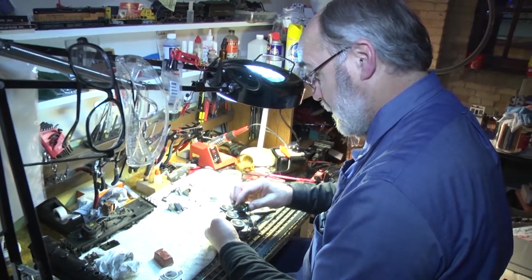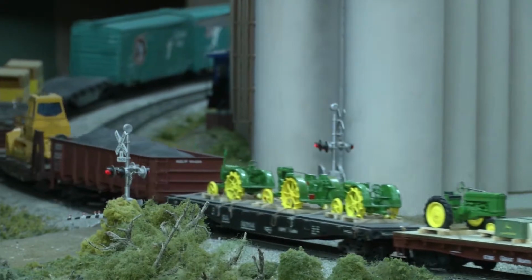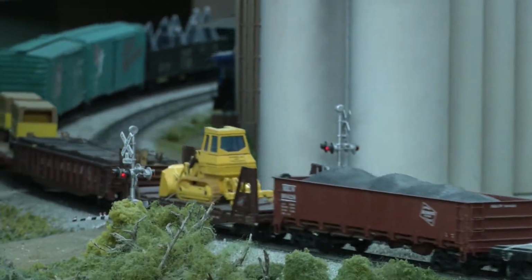and trying to keep up on the latest technology. We're always trying to add something new for people to see that come back, and that's one of the nice things about having a hobby like this, you can share it with the public.